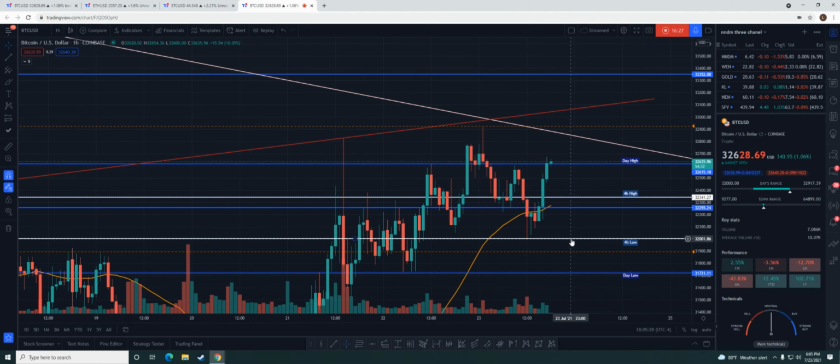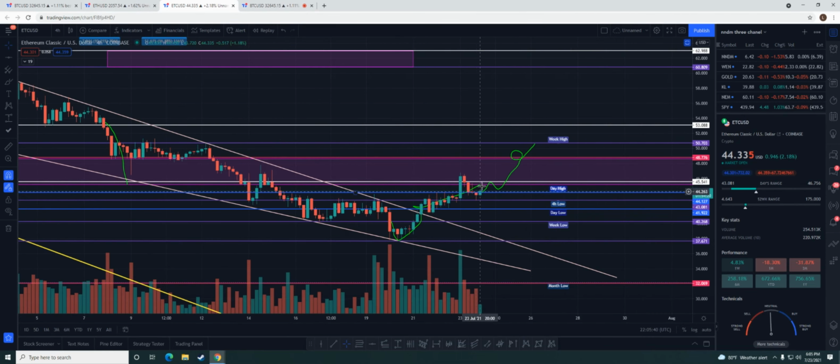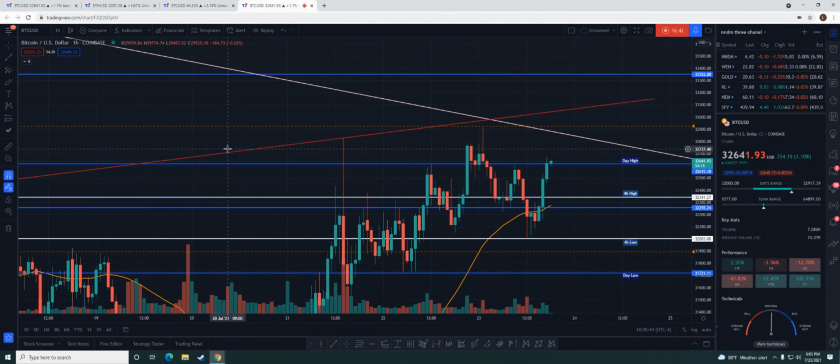So much love to you guys. You guys should be up on all your trades. So if anything, you take a little bit here and just move your stop loss up. But yeah, this is looking good. This looks like more upside. Bitcoin's looking like more upside.